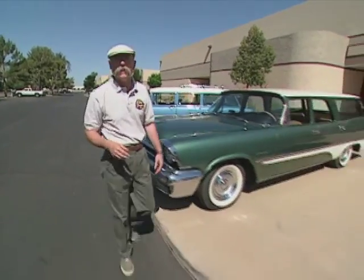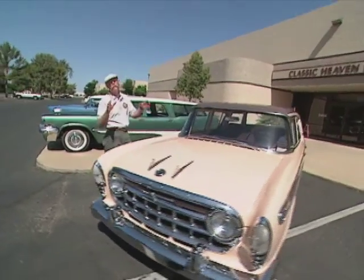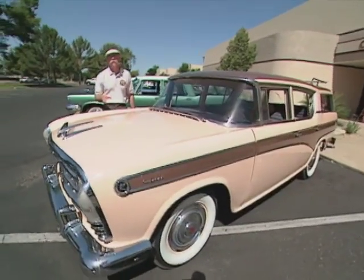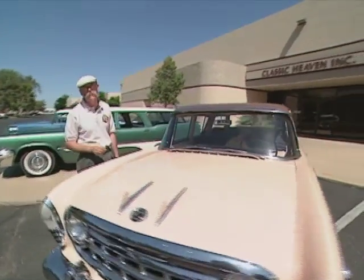Well, this week I'm in Tempe, Arizona to visit Bob Schmidt. Now, Bob is the caretaker and primary restorer of one of the most unique collections I have ever seen. If a manufacturer built a convertible, a two-door hardtop, or even a wagon back in 1957, it's inside that building. Let's go in and take a look.